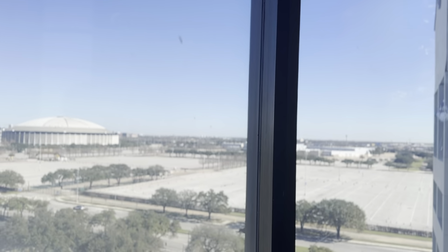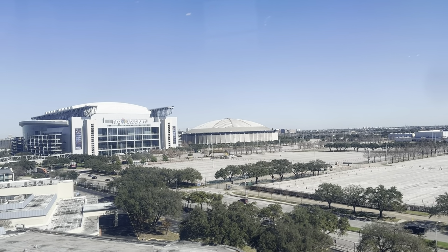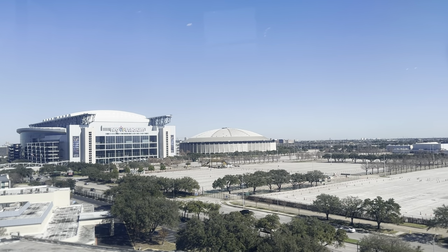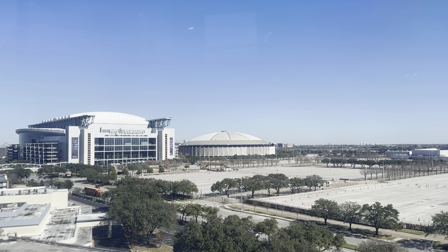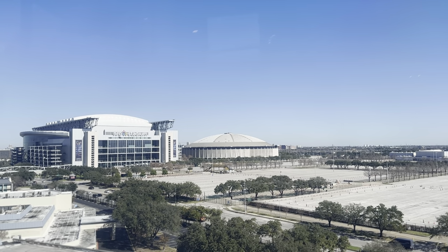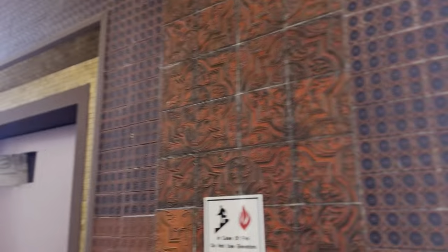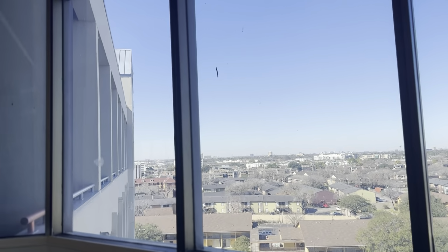And you could see Elvis was patiently waiting for his concert right there at the Astrodome. You know, he stood up here and he watched the crowd usher in to the Astrodome. NRG wasn't there at that time. But he stood up here patiently getting ready for his concert. So we're gonna go around to the presidential suite where he would have stayed.